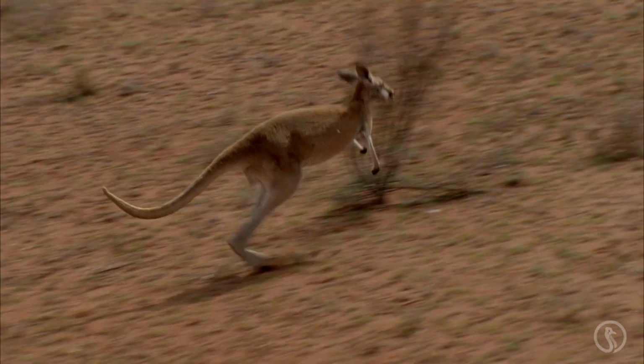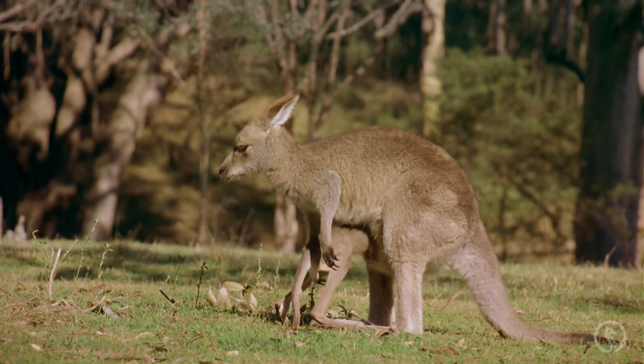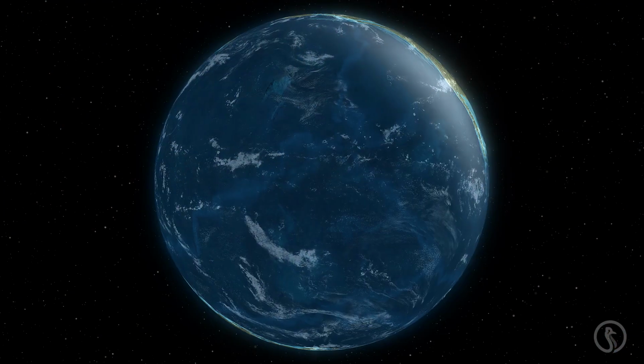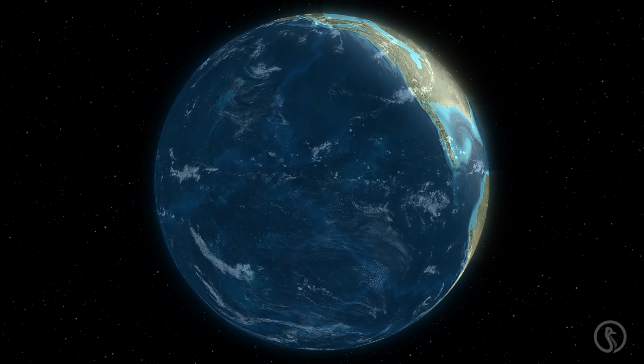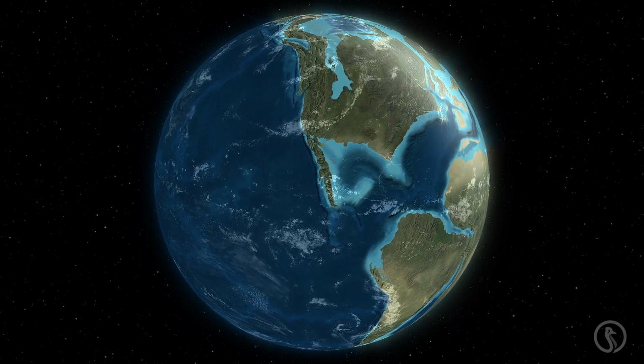Marsupials are a very special group of Australian mammals. Their young are not fully developed at birth and are carried in a pouch on the mother's belly, where they continue to suckle and grow. Marsupials are globetrotters, and their evolutionary journey has taken them around the entire planet.